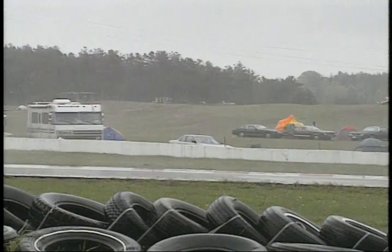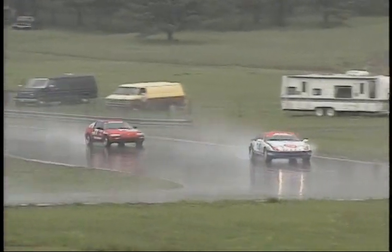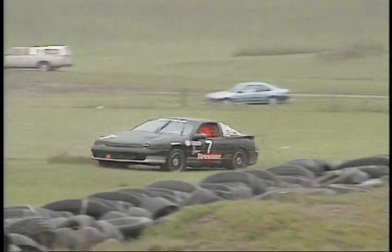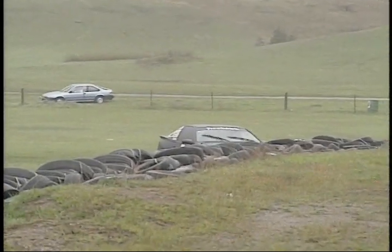Let's go back and check on the progress of Bill Allen. Has he been able to stay out after his off-course excursion? Yes, he has. There he is in that red, white, and blue Nissan. Oh, trouble in the back behind him in that black number 7. That is Nick Jamison, his Eagle Talon. And that is a familiar sight. We've seen that happen many times already today. You bet. That combination of 8, 9, and 10 have eaten the drivers up today.